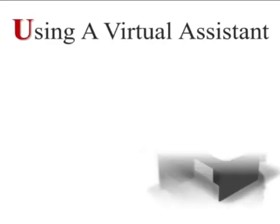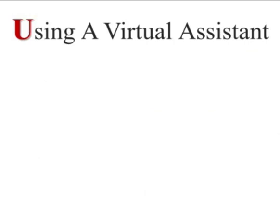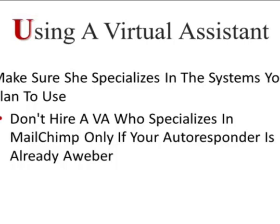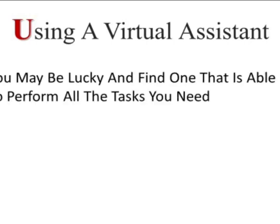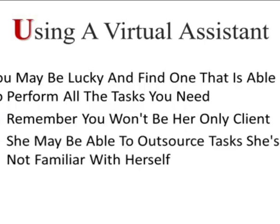Using a virtual assistant. A virtual assistant can often solve all your outsourcing needs. Just make sure she specializes in the systems you plan to use. For example, don't hire a VA who specializes in MailChimp only if your autoresponder is already AWeber. You may be lucky and find one that is able to perform all the tasks you need, but remember, you won't be her only client. Plus, she may be able to outsource tasks she's not familiar with herself.